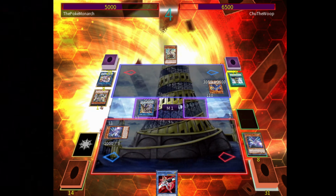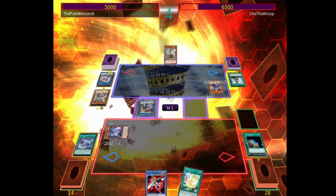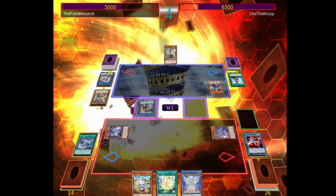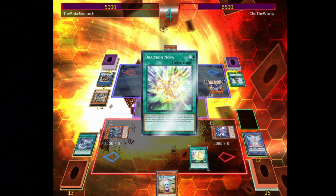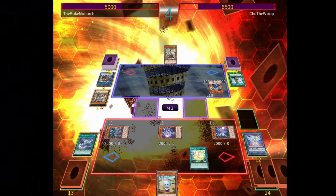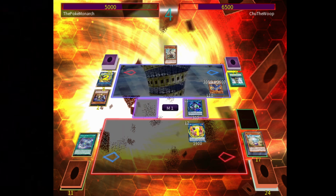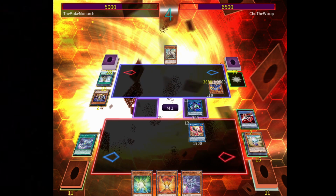Now we have Delta. We go into Terraforming, go into Fafnir, and we add Nova. Then we go into Alpha, adding the Ultimateness. We add the Eva. We use Fafnir, and we're able to send a Gamma, use Gamma to bring out 2, and use Drytron Nova. We go into Link Karibo, go into Nightmare Phoenix, discarding a card, and we are able to draw a card on that.